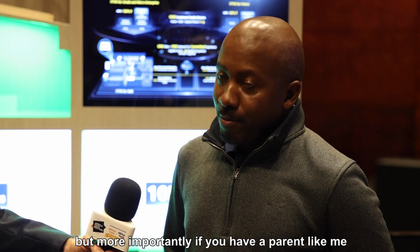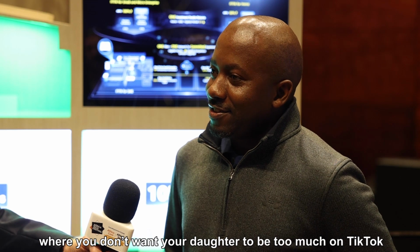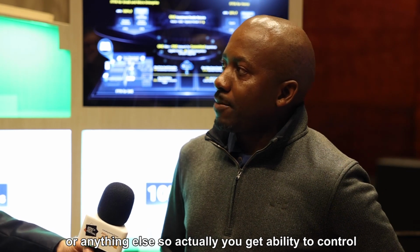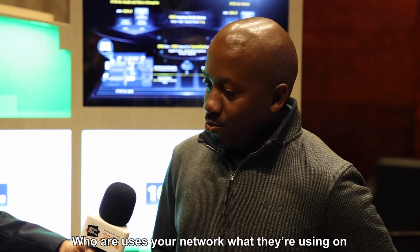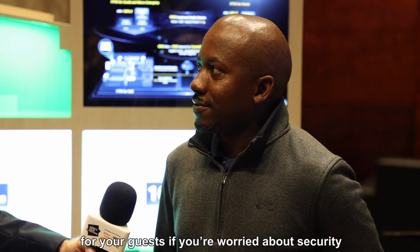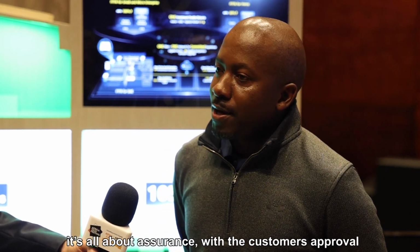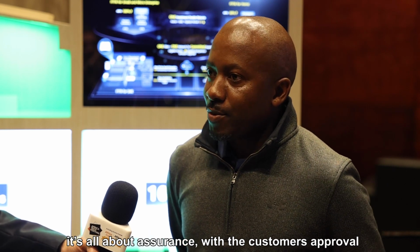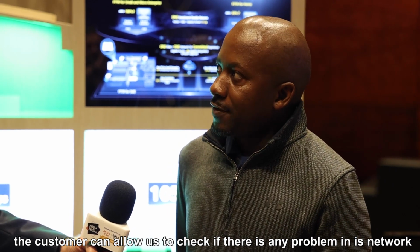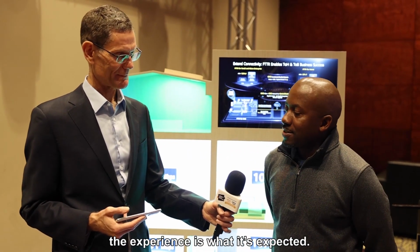But more importantly, if you're a parent like me, it has a parental control service where you don't want your daughter to be too much on TikTok or anything else. So you actually get the ability and the control to see who uses your network, what they use it on. You can even create a separate Wi-Fi for your guests if you're worried about security. And then from an operator point of view, it's all about assurance with the customer's approval. The customer can actually allow us to check if there's any degradation of the service, so we can do remote checks to ensure that the experience is what's expected.